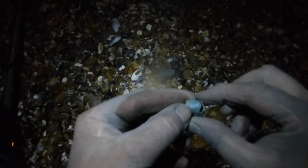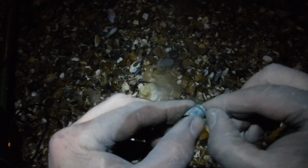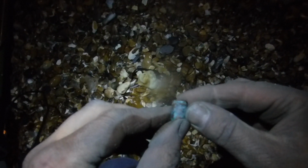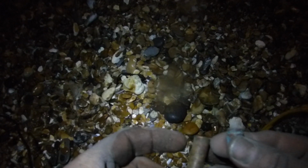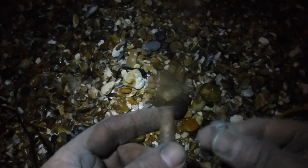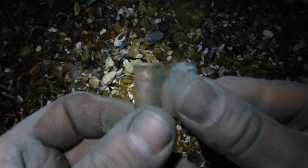Right, just got another end of a bullet. That's tapered. See that? It's a German bullet, that is. It's got a tapering to it. Right, you see our bullets, that's ours, and that's like straight down. The shank's all the way down and it squares out like that. This is tapered. You see the difference? That one there is a German bullet. It's got to be.